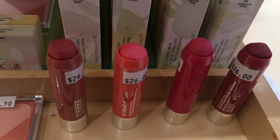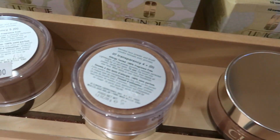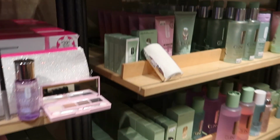Down here, the chubby sticks. I like these. For the cheeks, those are usually 26, they would be 40 off. And these are all of the powders. And yeah, I like the Clinique skincare. I definitely like the Clinique skincare.